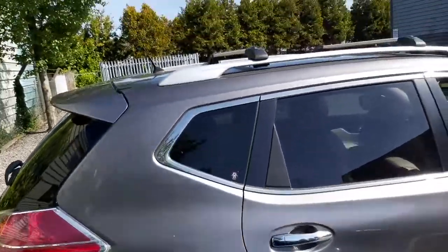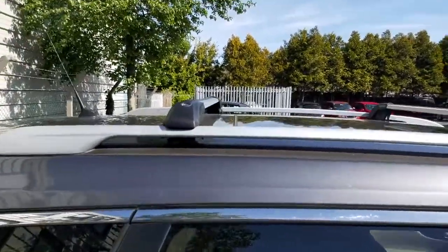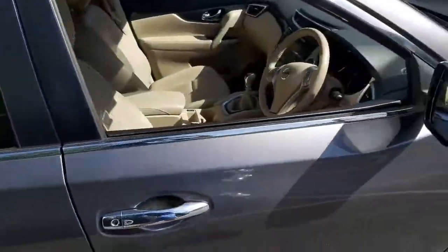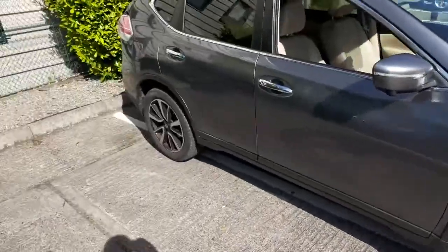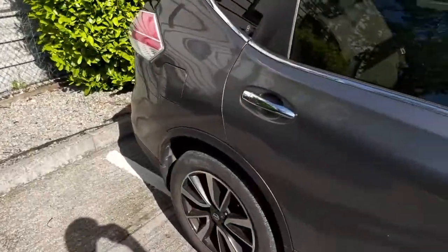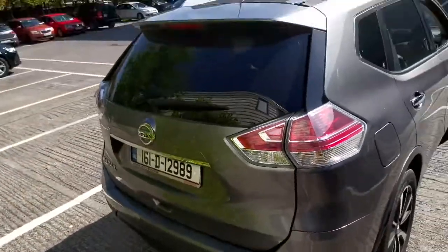Let's see how the old X-Trail gets on. I was just having a look around it while I was waiting for it to be taken in. It's got 9 cans on the front, which don't look great because all the power's going through the front wheel. So it's a 1.6 diesel, 160 brake and 280 pound-foot of torque. It said on Wikipedia.